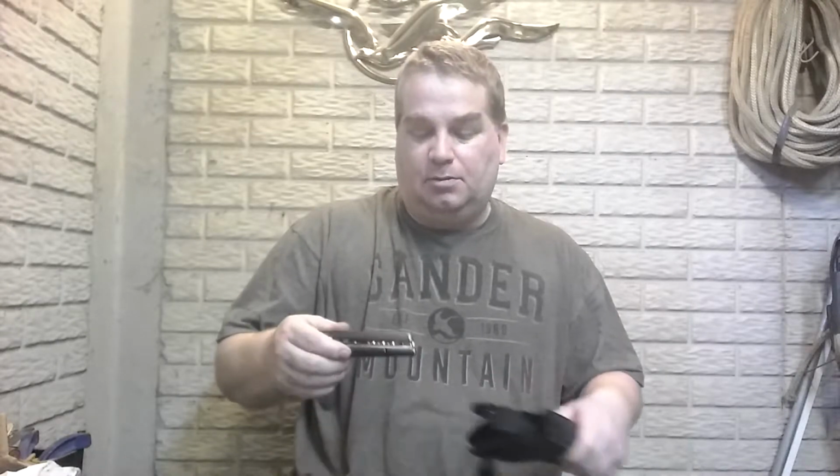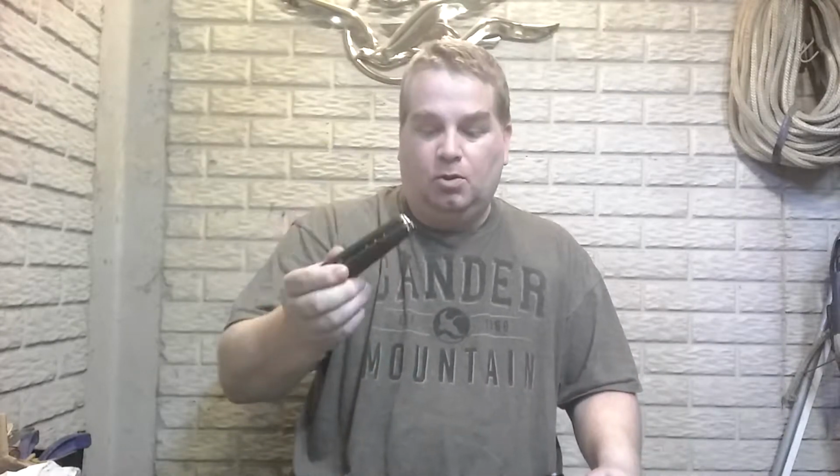No, it did only come with one mag, which is annoying. Because they came from the factory with 2. I bought 2 more on eBay. You can buy them on eBay. They're not too bad. I don't know. I think they're $20, $25 a piece. So I got 3 mags for it.